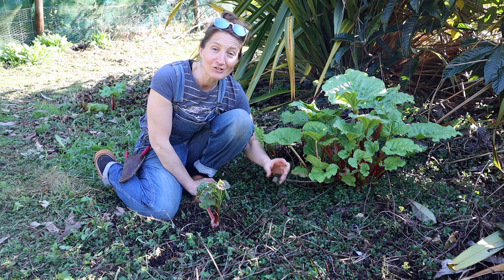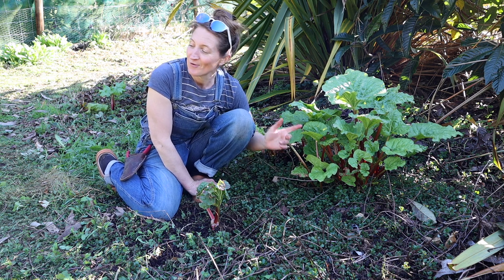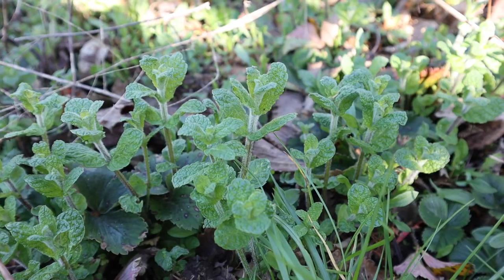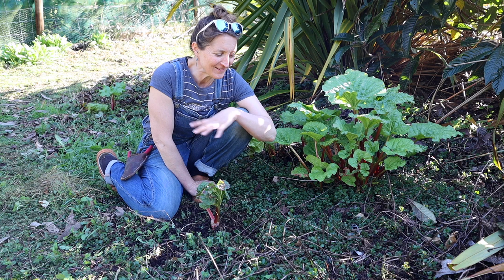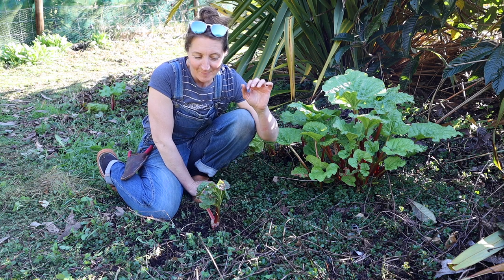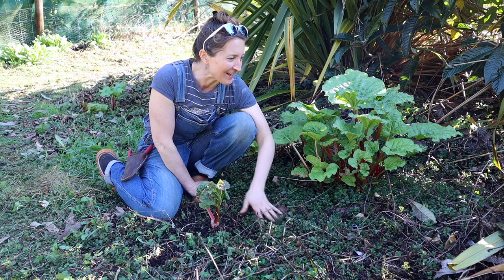But the smell in here cleaning this up is just amazing. And I think this chocolate mint has a particularly nice smell to it as well. We've got another mint over this side, a pineapple mint, which is nice. I don't like it as much as this chocolate mint, but it doesn't smell the same. It's got a really different smell to it. So yeah, love this one.